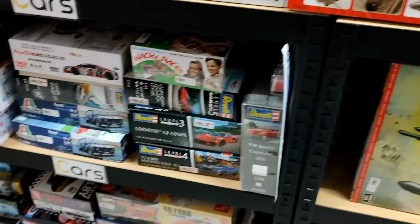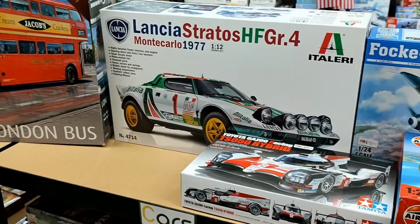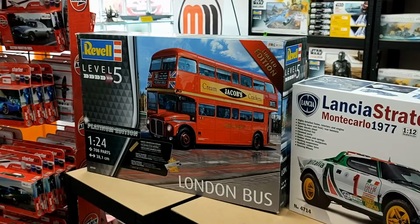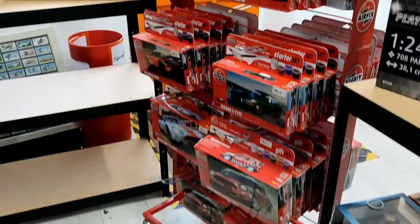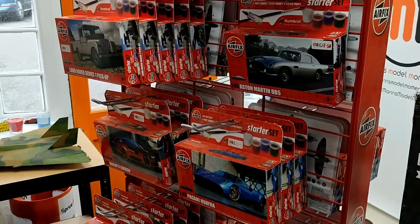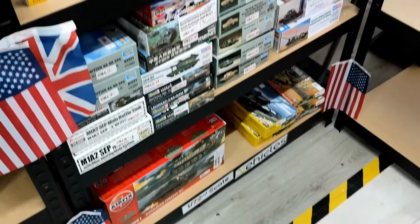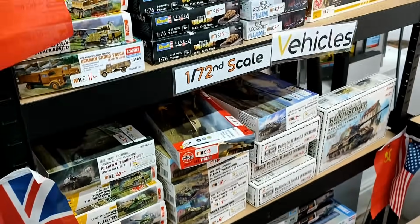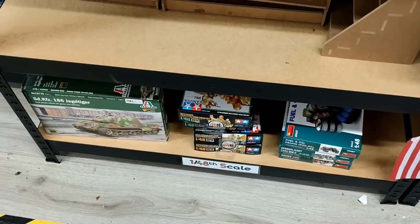1/24 scale aircraft, and then we get on to cars. So we go all the way up there, the new Lancia Stratos, the Revell London bus, and of course we have vehicles on the Airfix starter stand here on this side as well. And then, same as before, 1/72nd scale, but we have the extra at the bottom there. That used to be the 1/48 scale.